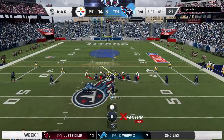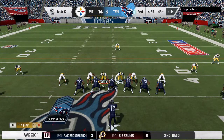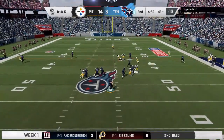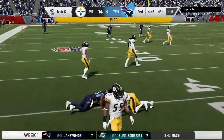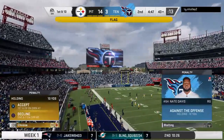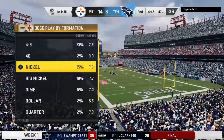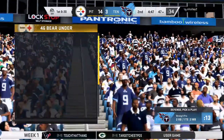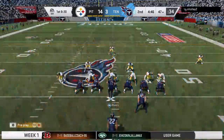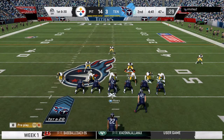Here's 1st and 10 at the 43. From the shotgun, it's Rivers. He'll get this one into the hands of Lewis. And he's going to be taken down here with a penalty flag on the field. So that one a hold, right guard. And you understand why offensive and defensive linemen probably go to martial arts schools and work on their hands so often, because that can be the make or break difference on a play. This time he had to grab a jersey in order to make the play happen. Got caught for the penalty.